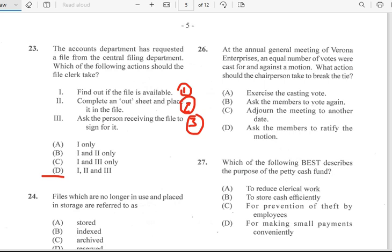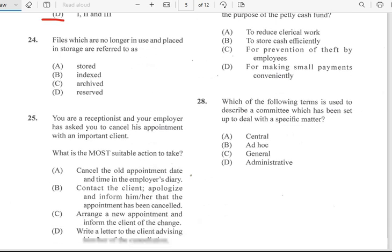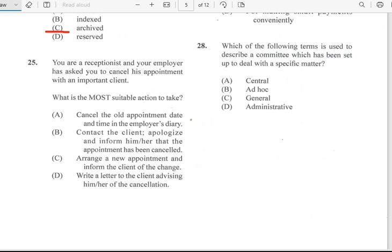Alright. Number 24. It says files which are no longer used and placed in a store are referred to as an archive. Alright. Number 25. It says you are the receptionist and your employer has asked you to cancel his appointment with an important client. So the first thing you should do, guys, is to contact the client and apologize that the appointment has been cancelled. Alright.